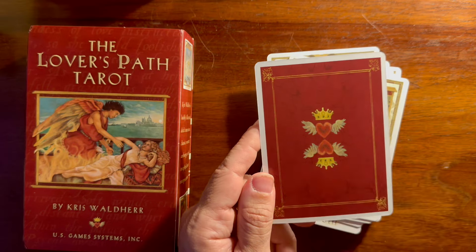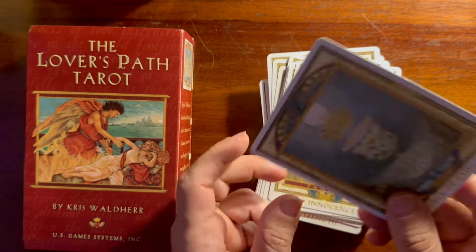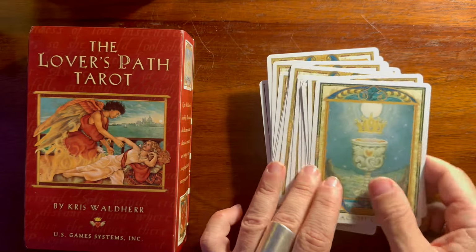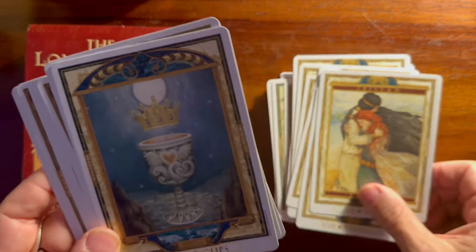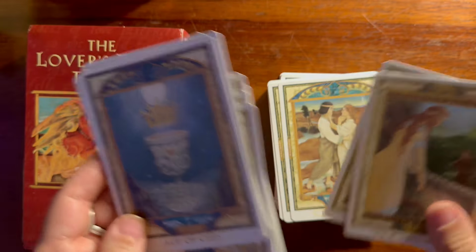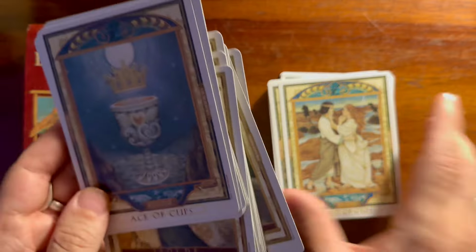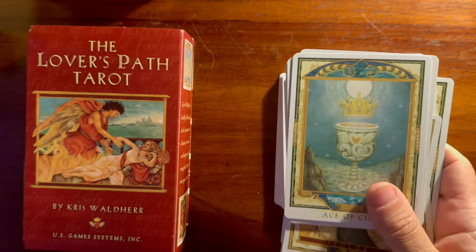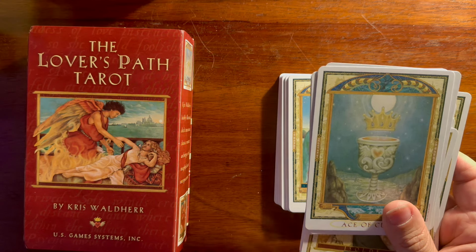I find it so uninteresting. I can't tell you anything else about this. I just don't find anything interesting about this deck. I find it to be kitschy, run of the mill. I don't find anything special about this deck. So that's that, you guys. That is the Lover's Path Tarot by Kris Waldherr, by US Game Systems.